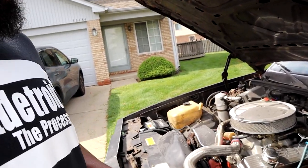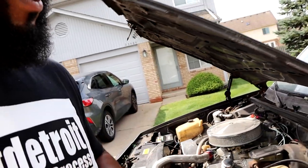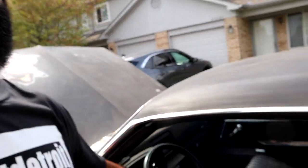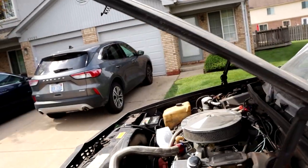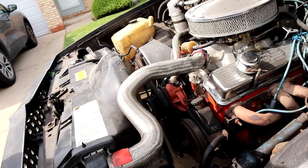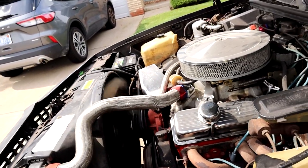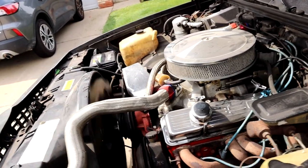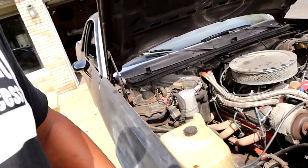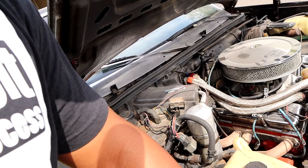Pickup only. You know, it runs pretty good. I'm gonna go ahead and crank it up real fast. Good. I don't see any issues with it.